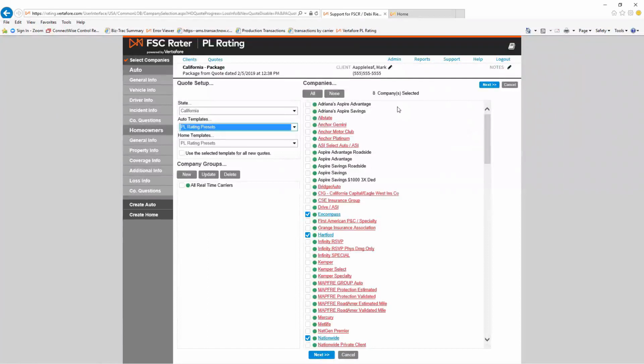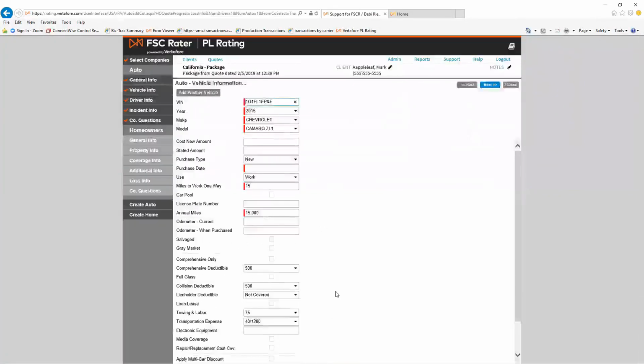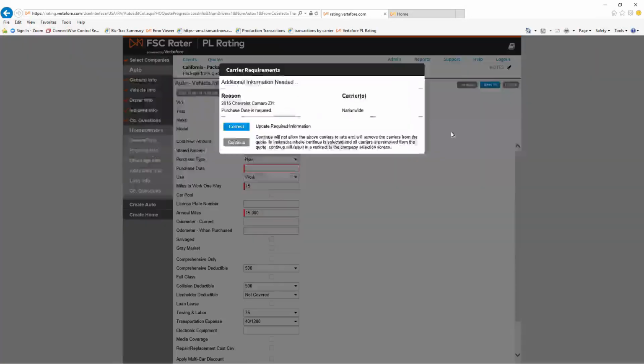Now you can enter a package from the start and then split it out. You can see here in the package, I can also split this out into an auto or a home for the monolines. I'm just going to click next and go through to validate that everything I had in that monoline that came into this package is correct.